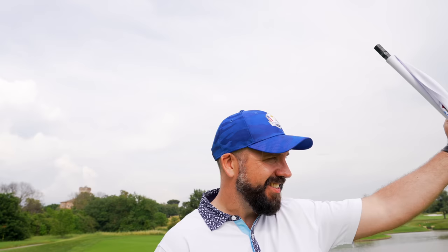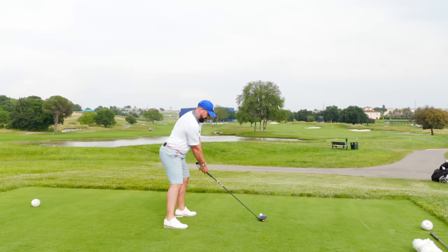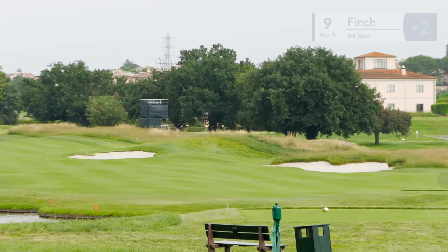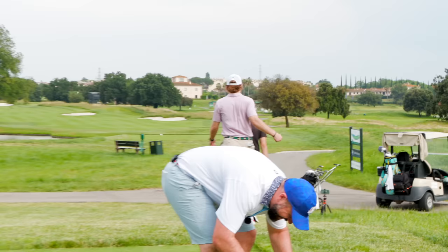Right, what do we think, boys? Driver or three wood? Think driver. Right, come on. Bit of confidence. Over that tree. Bit of cut. Oh, that's such a bad swing. Literally awful. Oh dear. That's our fault. Wow. Why did I even ask?